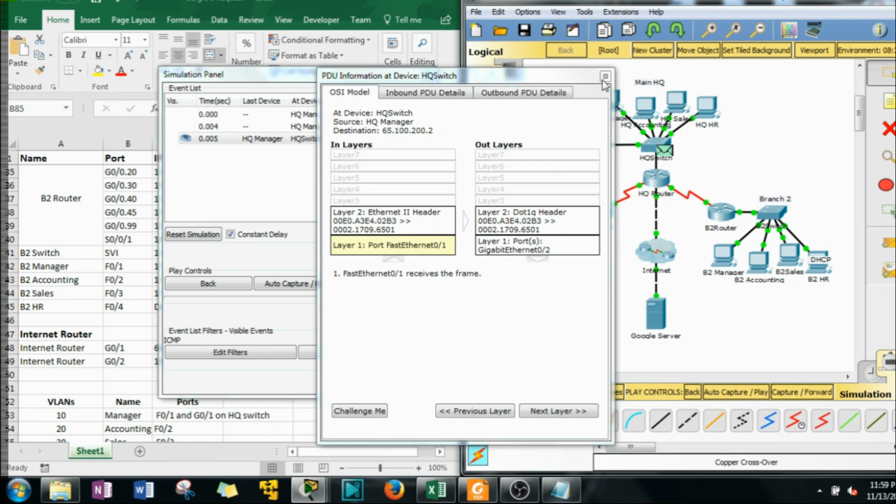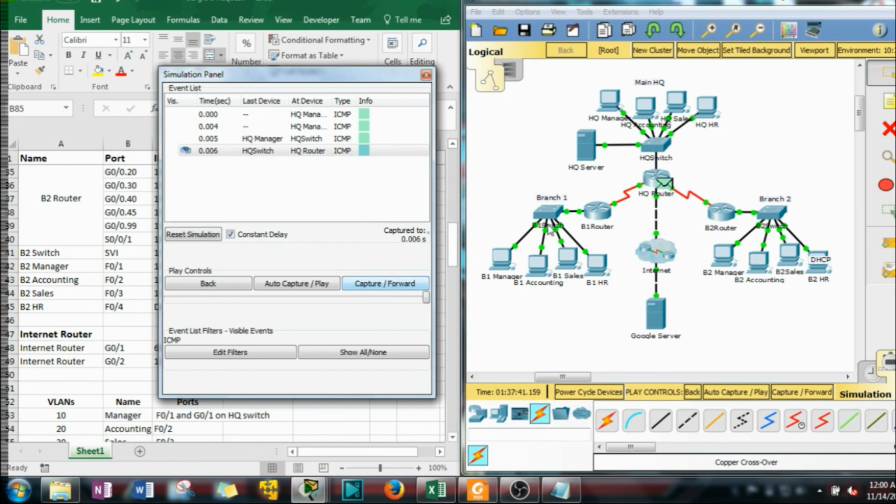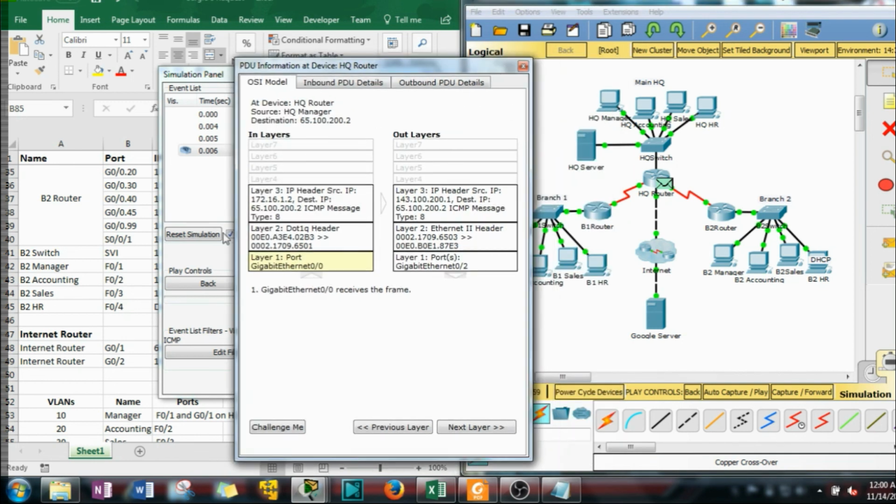Okay, let's look at the packet now. It's just an ARP request. Where is it? No, okay. So it's coming from 172.16.1.2, and that's that manager PC right there. It's going to 65.100.200.2. Now, it just got to the router. That's where it's coming from originally, and where it's going to.